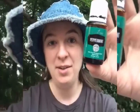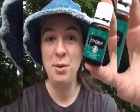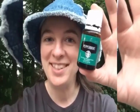And she put a drop of peppermint on the back of her neck and on her belly button. And about 5 or 10 seconds later, she was just like, "Oh my goodness, I have got to get this stuff." So if there's any reason, hormonal or others, that you need to lower your body temperature, peppermint is amazing.